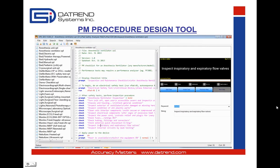So back a couple of slides, I showed what a procedural checklist looks like when it executes on the tablet, and I showed how it's possible for a checklist to include scanned pages from a manufacturer's service manual or even video. Now, where does a procedure like that come from? We've developed a design tool that clinical engineers and senior techs can use to simplify the creation of the manufacturer equivalent PM procedures. And this tool, which runs on Microsoft Windows and is currently in beta testing, is called an Integrated Development Environment, or IDE.